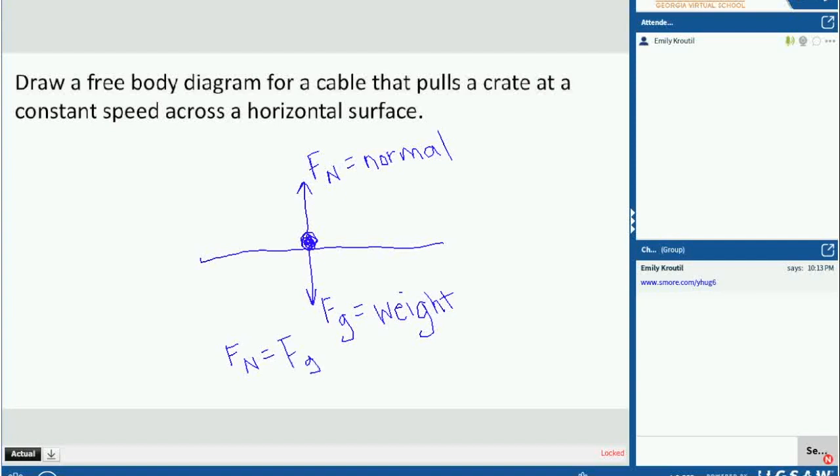Now we've got a cable that's pulling at a constant speed across the horizontal surface. It doesn't say what direction the cable is pulling in, so I'm just going to go to the right because I feel like it. You can call this F cable or F applied. I'll write F cable, just so you know that you can do that. And since it's pulling at a constant speed, that means that our friction force is going to be the same size.